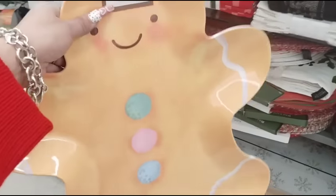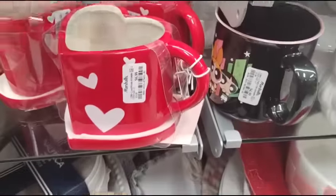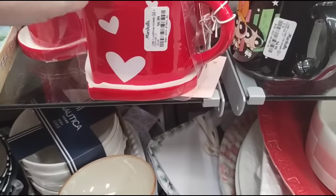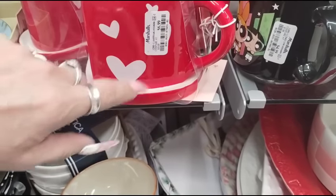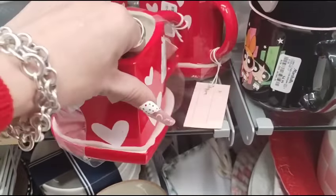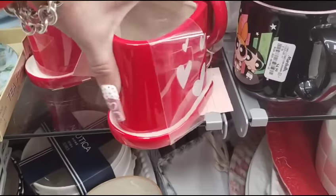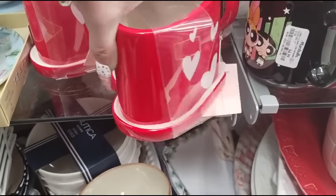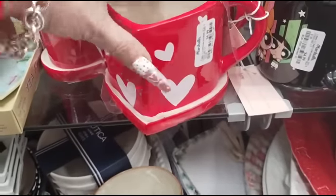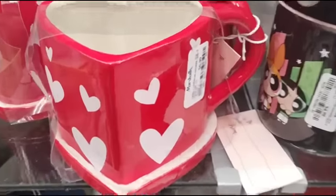Oh my goodness. Alright, and they are bringing in Valentine's Day. I know a lot of you guys are not ready for Valentine's Day, but it's coming through. And look at the mug toppers on the bottom, $6.99 for that. It is adorable. And I'll show it. I think it comes in pale pink. I'll show you that as well. But that is so cute. These mugs are really, really nice. So I wanted to show you guys that.